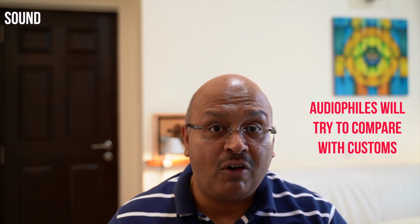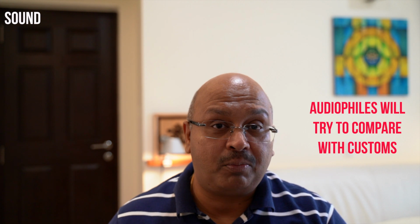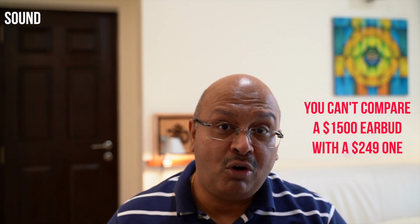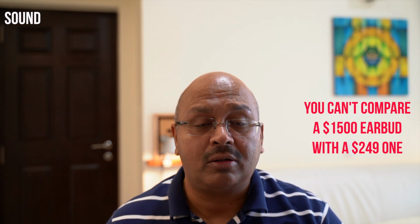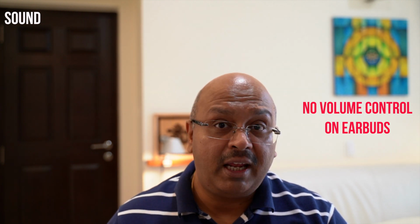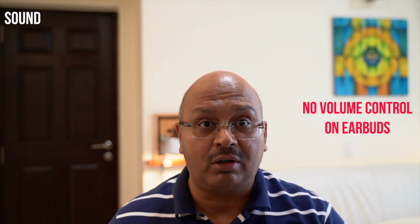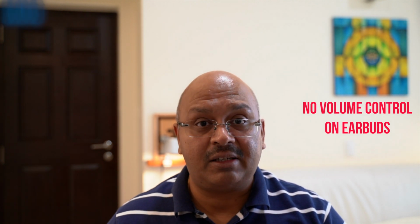But if you're an audiophile, then you might get disappointed that it doesn't match up to your custom earphones. But for most of us, it's rich enough to be satisfying, and you can feel the punch. But these are the best wireless earbuds that money can buy at the moment. However, there's no volume control, only through Siri or by using the phone, the Apple Watch, the iMac, or the iPad, as the case may be.